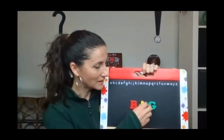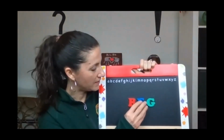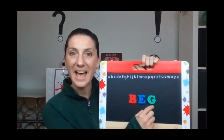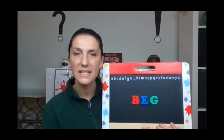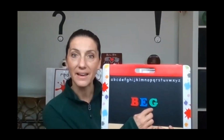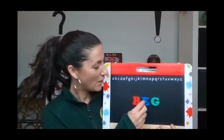Let's try another one. Let's get rid of the A and let's change it for an E. What is the short E sound? E for elephant, right? So let's put the E in there. Now we have beg. And we heard that word in the book Big Bug, Little Bug. He begged. He wanted to get out of the hole, right? And he begged the big bug to help him get out. To beg means like, oh, please, please, please, please, please. That's beg. Parents don't always love that. Teachers don't either, but sometimes it's necessary. Beg.